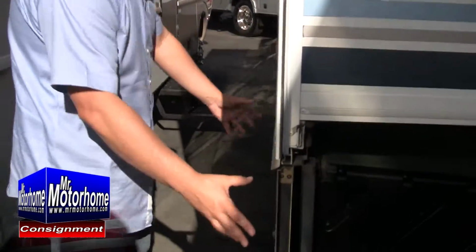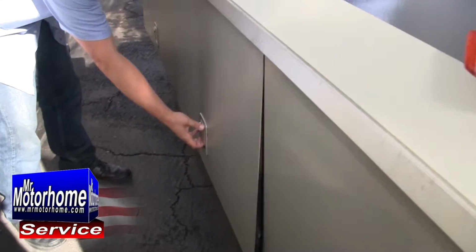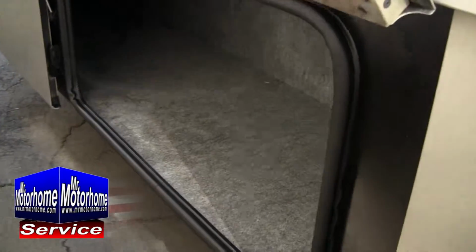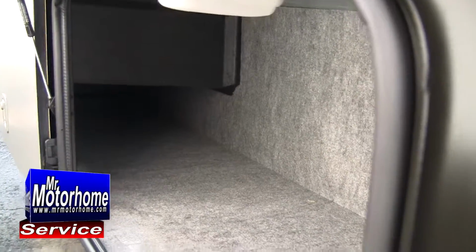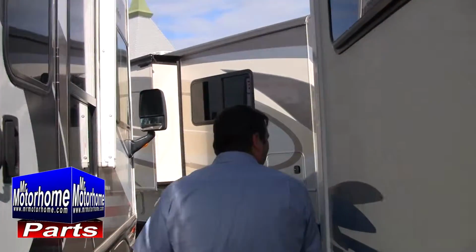This is the Stormore slide system I was telling you about. The storage actually on the slide out itself. This was designed in-house by Winnebago. It's actually built by Power Gear for them to their exact specifications and designs. And I'll tell you, it's really, really convenient and nice to have all that storage.